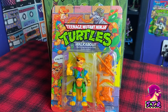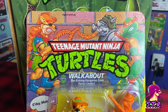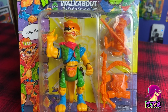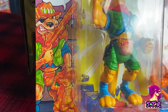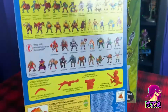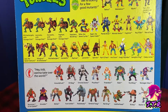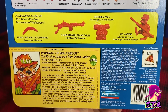And this is Walkabout, not a figure I had as a kid. This card back is probably one of the ones that I have that are in the better condition. I'm actually thinking about getting it graded. I don't know, what do you guys think? Is it good enough? It looks pretty decent to me. I haven't had any figures graded yet, so I don't really know if this one is up there or not. It looks good to me.